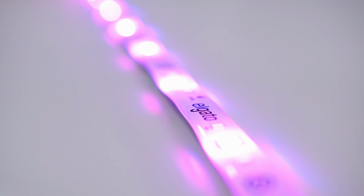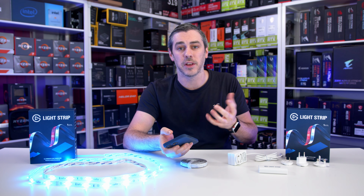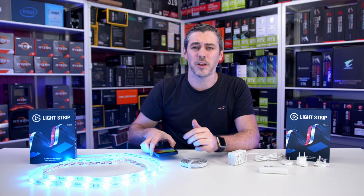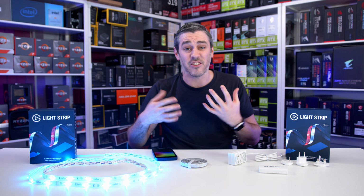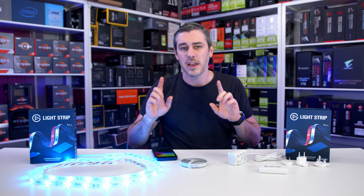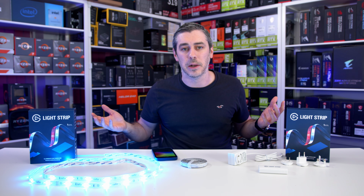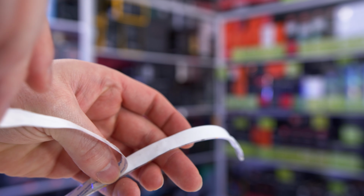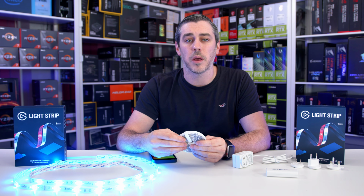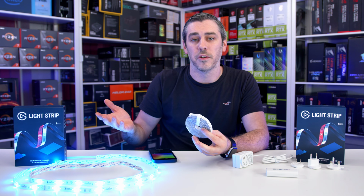Having a play with the colors, the color representation is actually very accurate and they change, well, almost instantly as you change them on the app. You also notice the difference that the different white LEDs actually have and how they swap and change to get the different color temperatures. If you're not into RGB, these actually work great for just brightening things up a little bit. When it comes to installing them, it's actually really simple again, whether you want it behind your TV or monitor, or even behind your desk, or wherever you want for that matter.